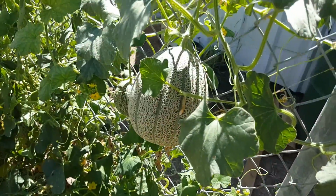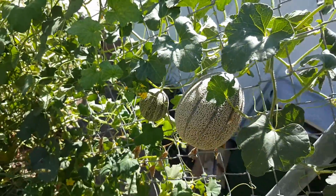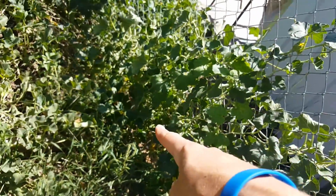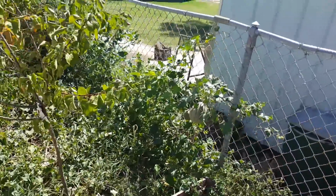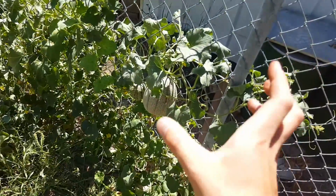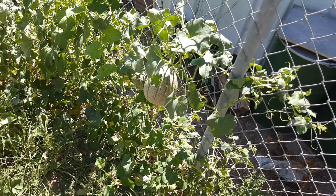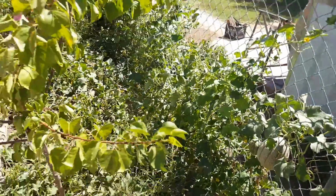And you can see, oh, look at that cantaloupe. Beautiful cantaloupe. There's a little one next to him. There's another one that's ready down there. That one's almost ready. I'm gonna give him another couple days, because he keeps getting rounder and rounder every time I come out here. He started off really oval shaped, and they get rounder and rounder. So filling out, doing good.